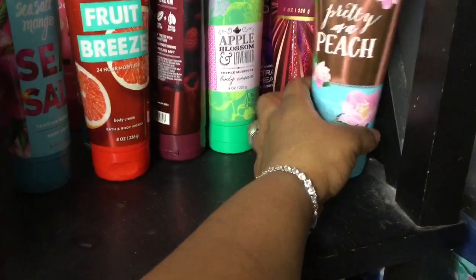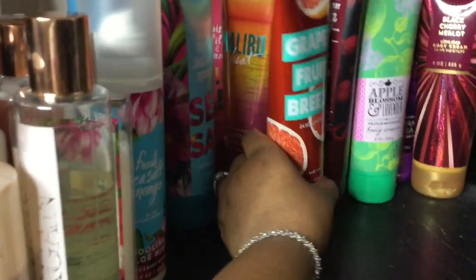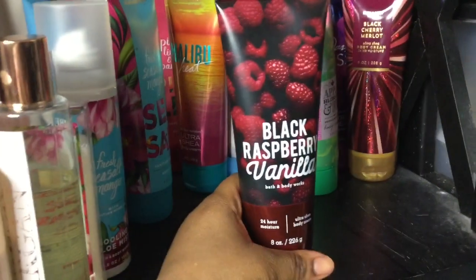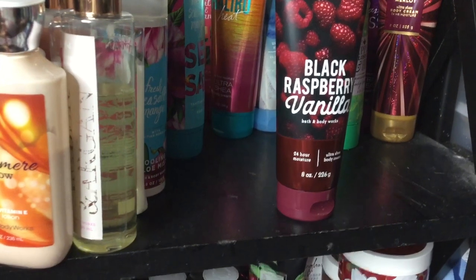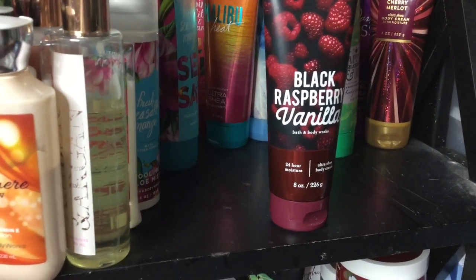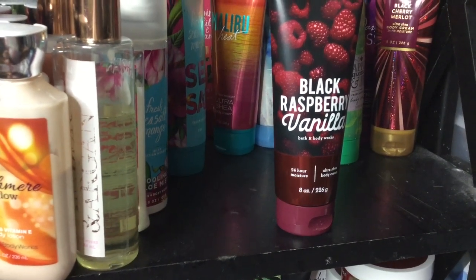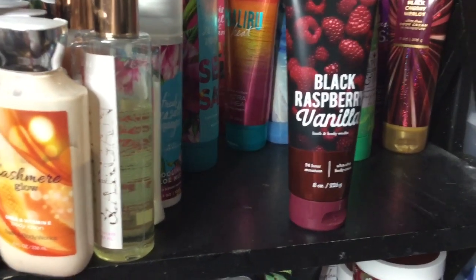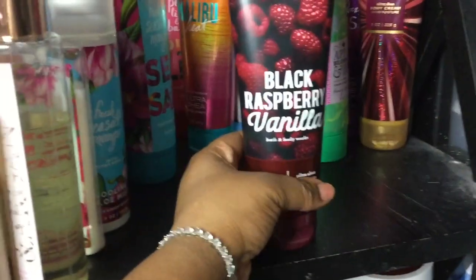So with that being said, we have some Pretty as a Peach. We have some Grapefruit Breeze. This is really great for the summer. We have that Black Raspberry Vanilla. I think I'm gonna list this on Mercari because, oh, but you know what? I only have the spray and lotion because I think I was using a shower gel. I just never use anything else. Anyways, Black Raspberry Vanilla, not too crazy about.